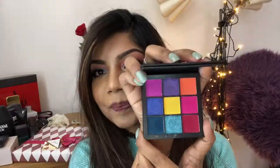So that's the price. I love the fact that this palette is very handy, so you can just carry it anywhere. If you are a frequent traveler or even if you work at home, it's very easy to handle because it's a small one. So guys, let's see inside the palette now.